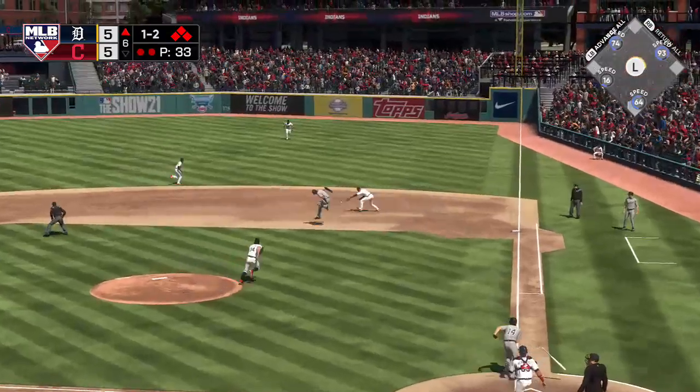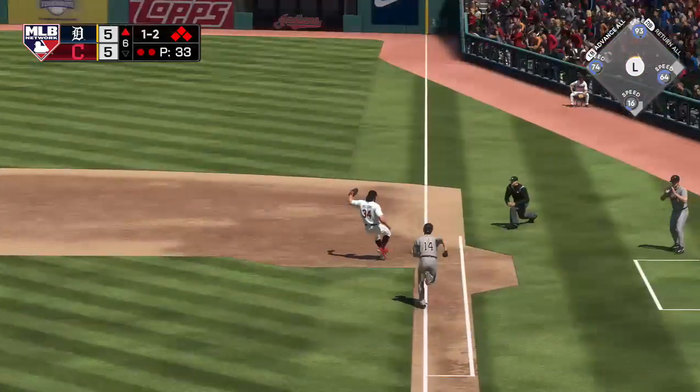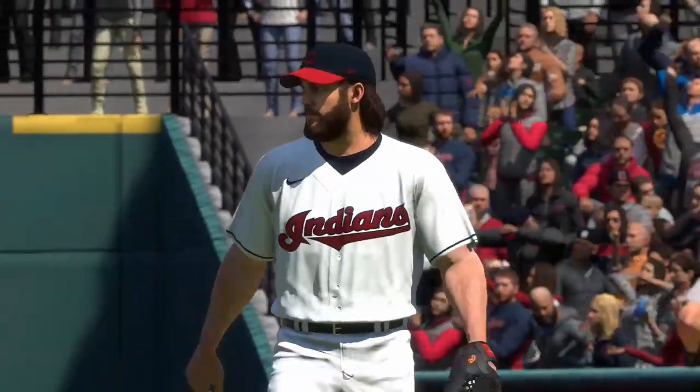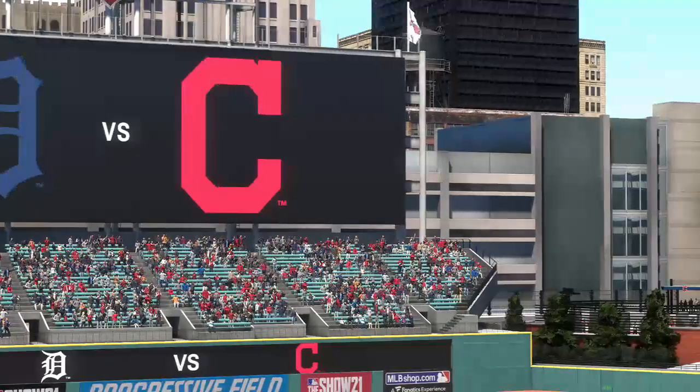This is hit on the ground to first. Is he going to get out of this? Over to first. He does get out of it, and the inning is over. A couple of walks, but no damage.